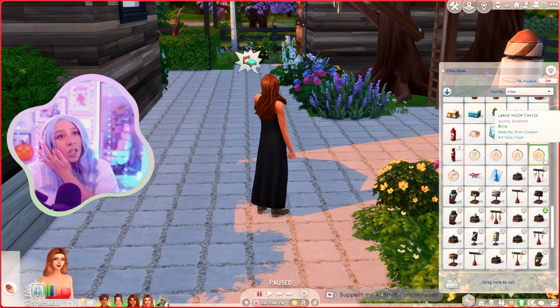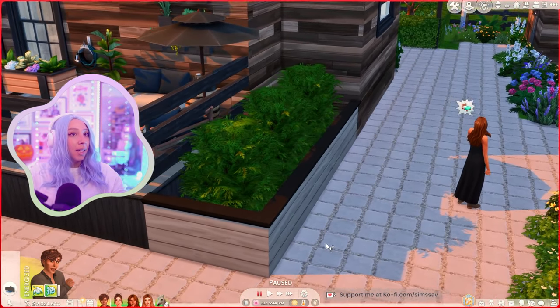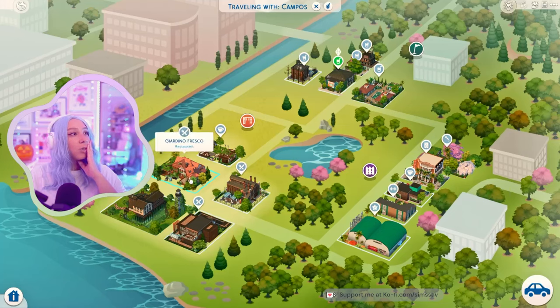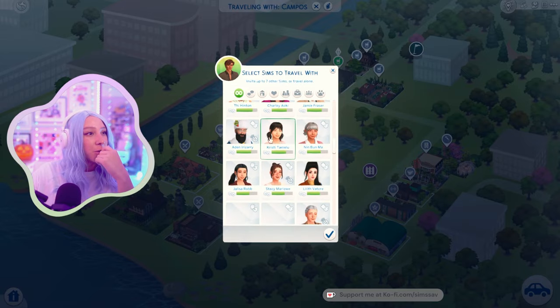Oh my god, is that a cheese? Oh, that's so cute. A large hoop cheese. I love that. All right. So let's go ahead and travel to a restaurant for our birthday. Let's try this one. Giardino Fresco. Should we bring Teddy? I don't know if there's gonna be a big enough table if we start inviting a bunch of people.